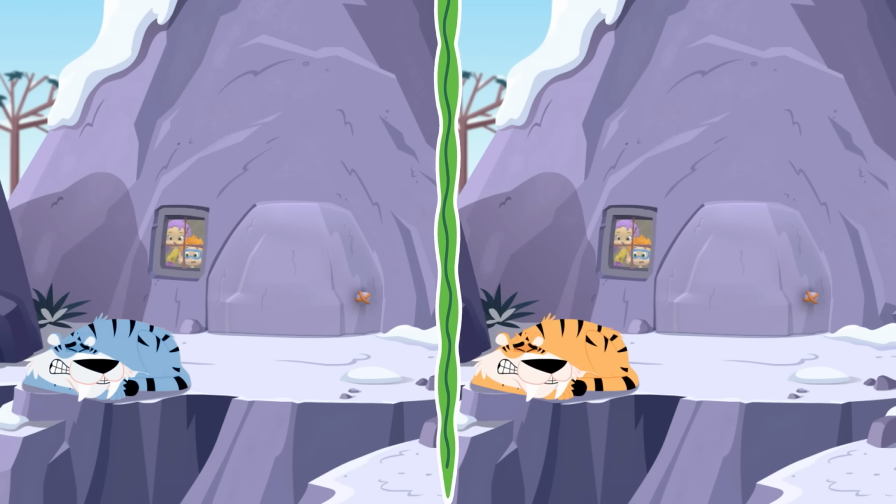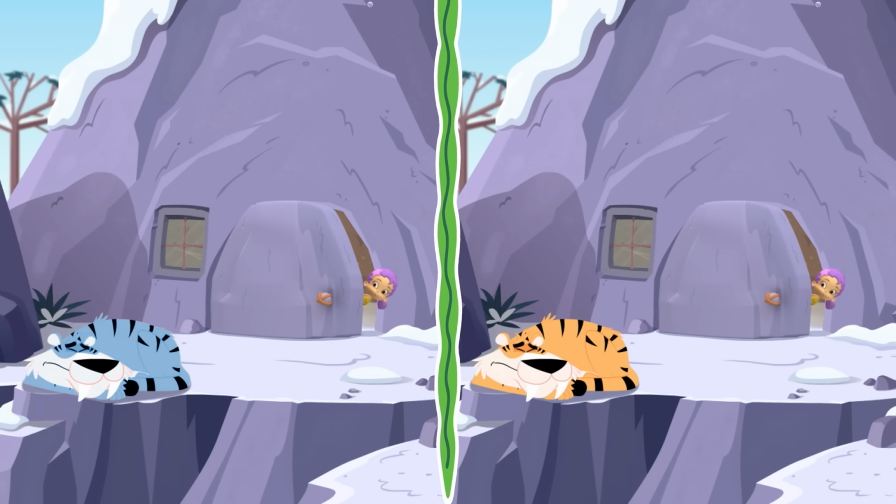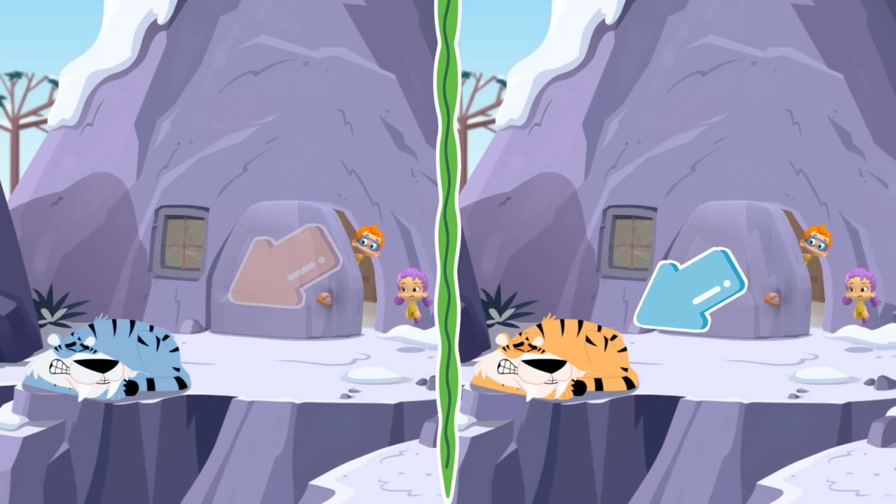He looks cold. Aw, poor thing. Excuse me, Mr. Sabertooth Tiger. Are you cold? Whoa, a difference! Great spotting! The saber-toothed tiger is orange in this scene, and here, he's blue.